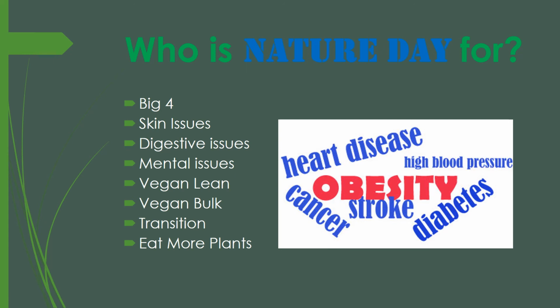Maybe you want to change your body composition, right? Maybe you want to lose a little bit of inches from your hips and your waist. You may want to try our vegan lean program, or maybe you want to put on some lean, mean muscle tissue. You may want to try our vegan bulk program, or maybe you're just completely over the standard American diet and you want to transition to a more whole food plant-based diet. Guys, it's easy. Eat more plants. Participate in Nature Day. So now we know exactly who Nature Day is for.